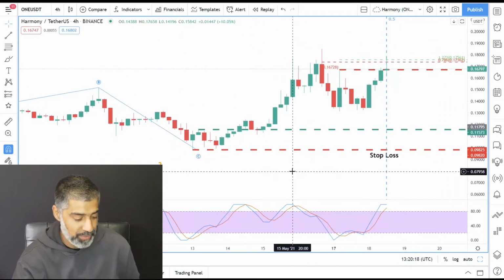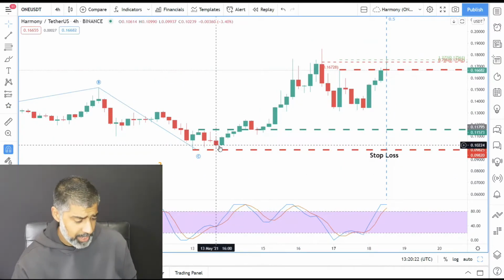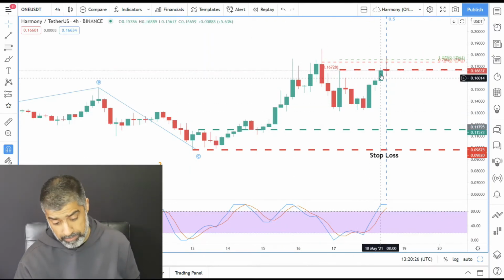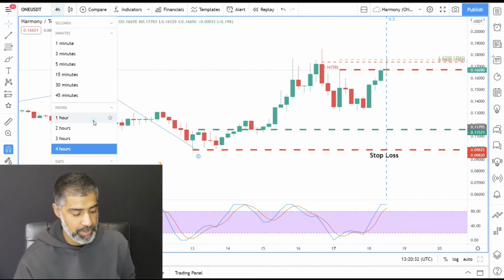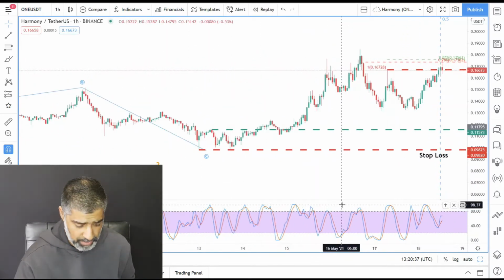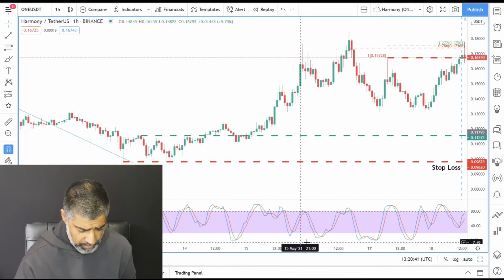So this is what I'm seeing with my objective eye. There are two potential wave counts that I'm seeing. It could be a 1, 2, 3, 4, and we're coming up to this 5. But looking at the momentum, what's more likely, if we jump into a 1-hour chart where the lesser degree becomes more clear, if I just readjust this so we've got the same data in front of us. Hopefully this is clear for you.